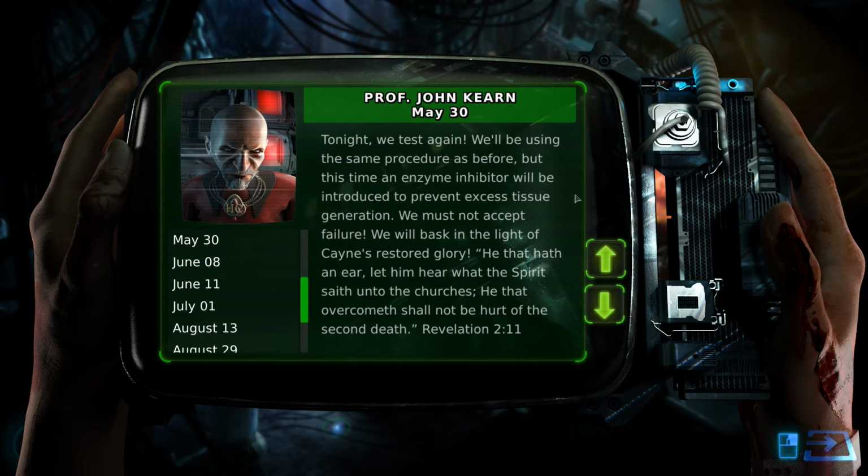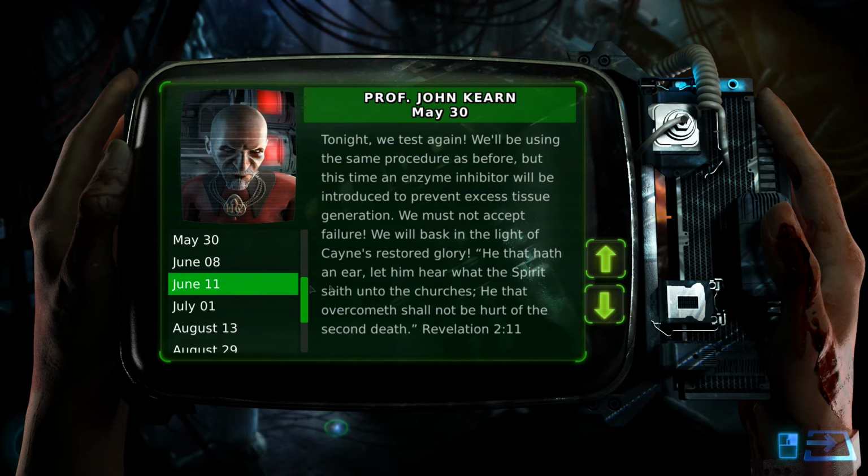Tonight we test again. We'll be using the same procedure as before, but this time an enzyme inhibitor will be introduced to prevent excess tissue generation. We must not accept failure. We will bask in the light of Cayne's restored glory. He that hath an ear, let him hear what the Spirit saith unto the churches. He that overcometh shall not be hurt of the second death. Revelation 2:11.